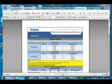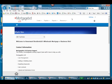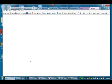So, and one of the reasons I mention this, and let me go to a different area, once you have signed into our website, our LOS system is called MortgageBot. Let me go to, okay, once you've signed into our website, under resources, if you wanted to get rate sheets, you would go to links, and then at the very bottom you'll see Homeward Wholesale Rate Sheet.